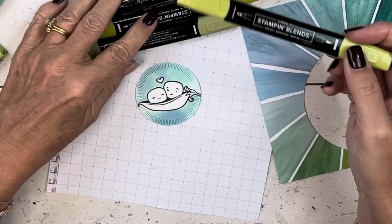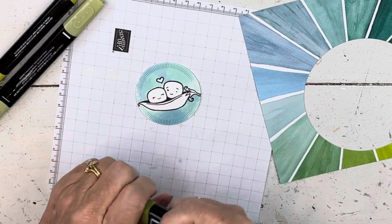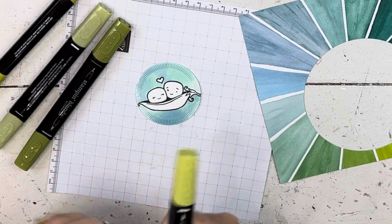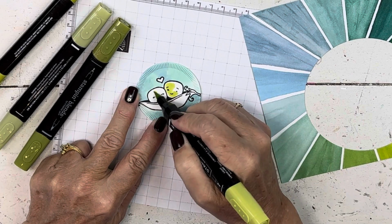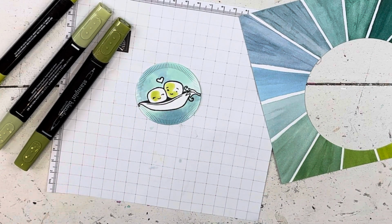So let's pull these over here. And I haven't decided because I'm using a different stamp. On the other one, I have the baby, so there's just one pea. Let's start with Lemon Lime Twist. I want them to be a little bit different colors. Let's put some bright in the middle. And then from there, I'll kind of switch it up how I do them.